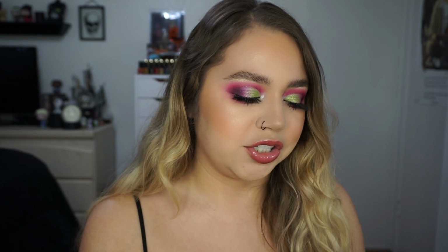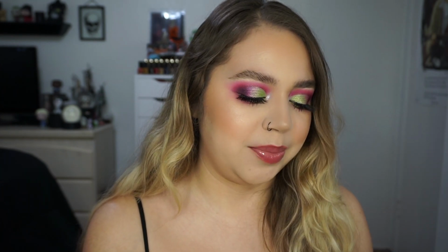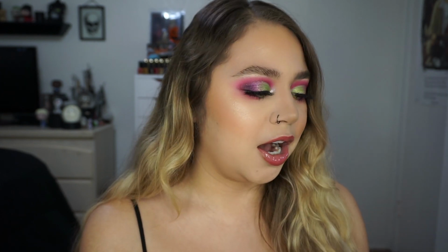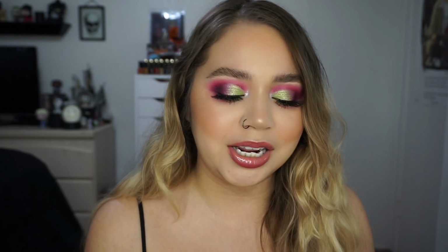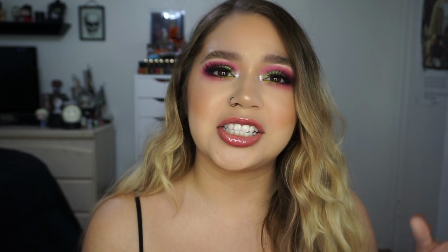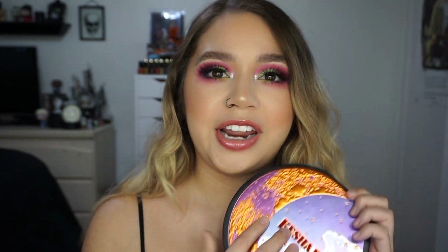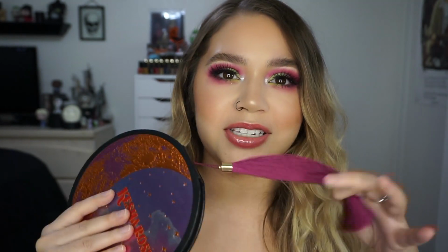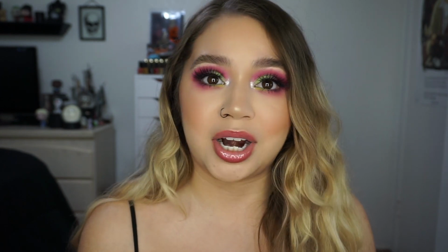The palette itself is just really pretty, really different. I don't feel like there are very many palettes that come out like this. I know a lot of people were not that happy that it was in a circle packaging. I love it. I think it's so pretty. It feels really nice. It doesn't feel cheap at all. This is a really nice cardboard, all really nice foiled detailing. Her name is in velvet, and then this little tassel. It's just really nice quality, and for the price, I'm not mad at the price at all for this.